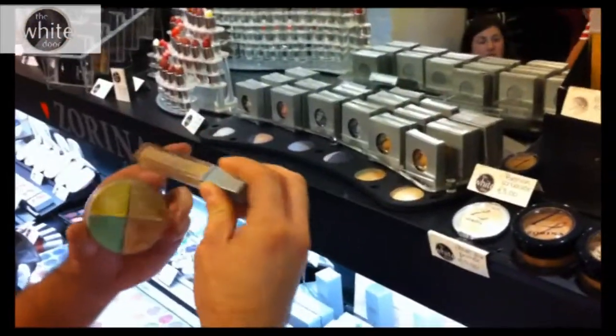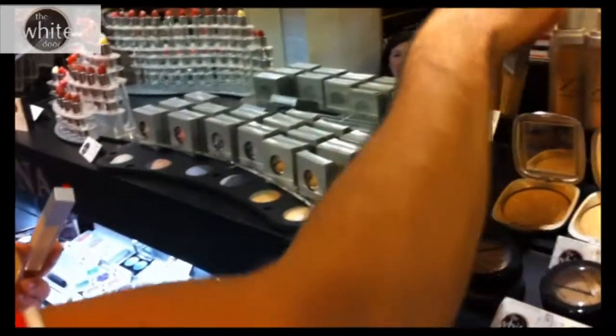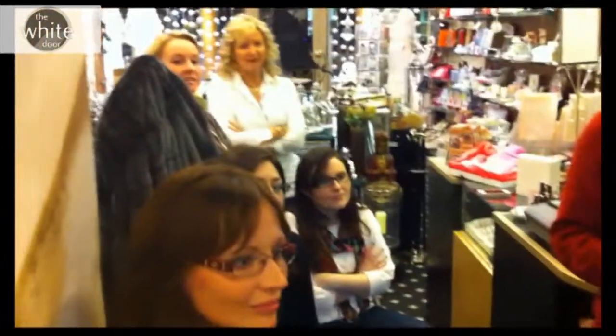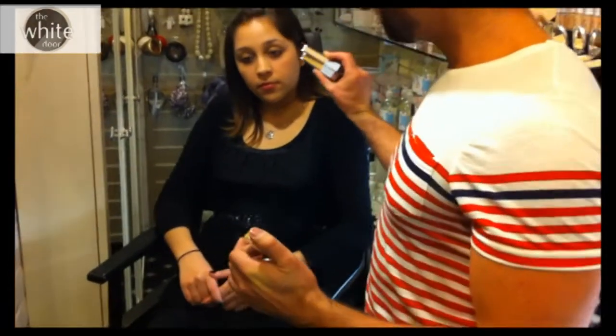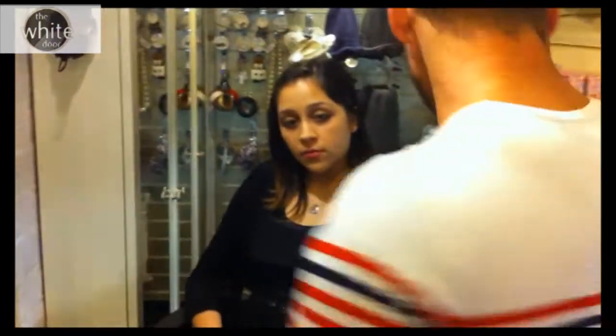Is that the mineral one? It is. That's a mineral concealer. So there's two examples that we can see immediately. One is more golden or yellow, and one is more pinky. If you had a lot of redness, we could pop some of the yellow base just on the apples of the cheeks, which we might just do to show you anyway.